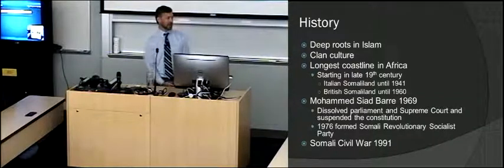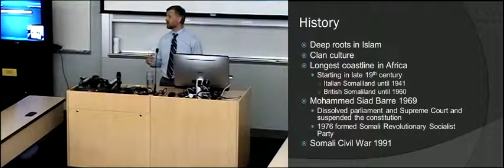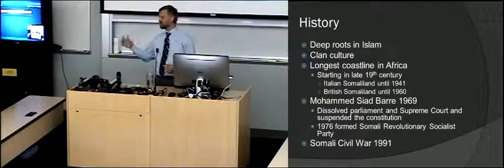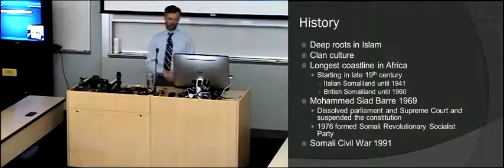So there's maybe 19 or 20, and it's very common in Somali culture, when you first meet someone, to ask what is your clan. And people can often trace back generations in that clan lineage.